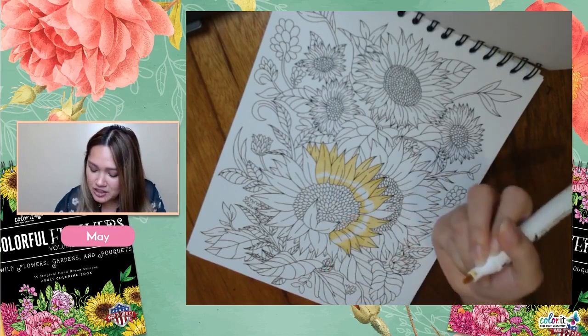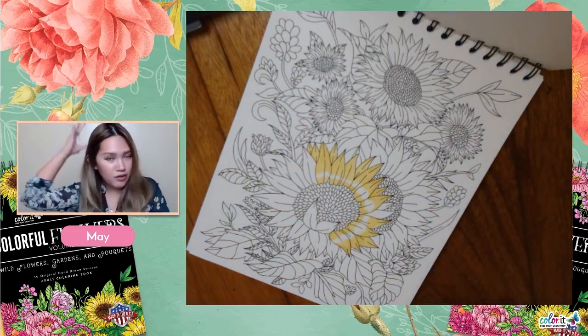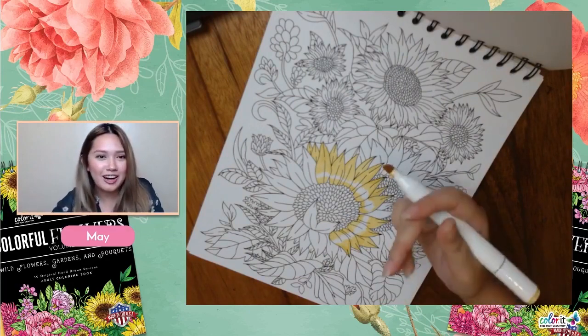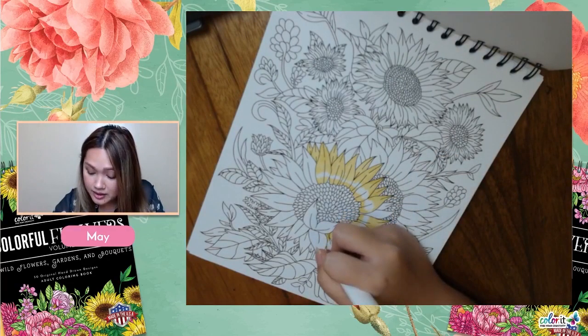I think there are a couple of pages in this book where we feature the back of a girl's head with a flower arrangement in her hair. Really pretty. I think at one point that was me.